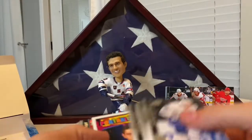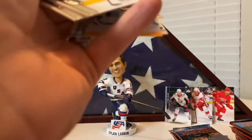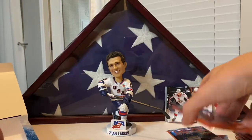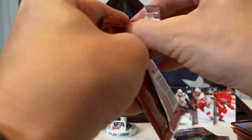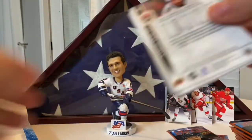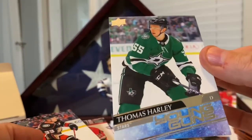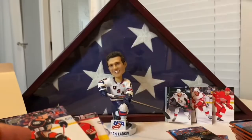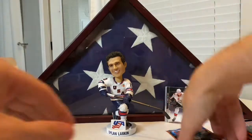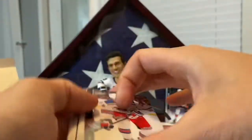All right. We got a Portraits of Leon Draisaitl. Leon Draisaitl. Don't want to miss nothing. You don't know if they double insert the pack or who knows. All right. Next up, we got a Young Guns of Thomas Harley for Dallas. Thomas Harley. All right.